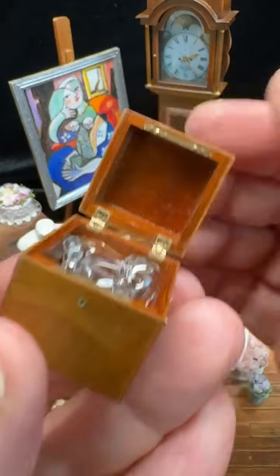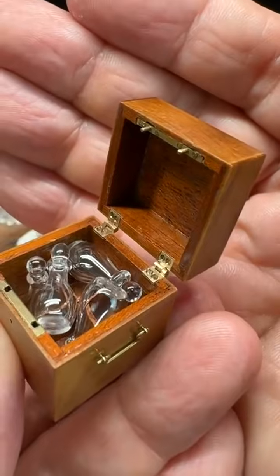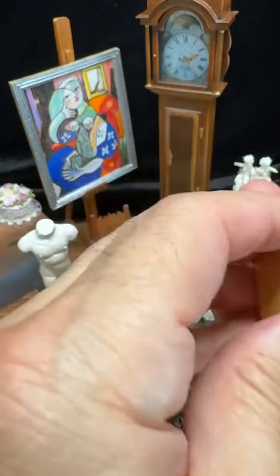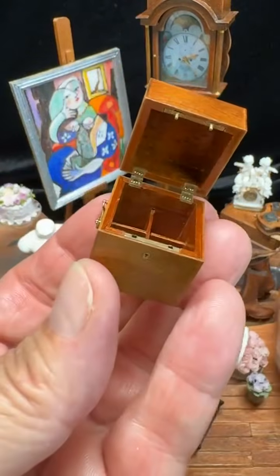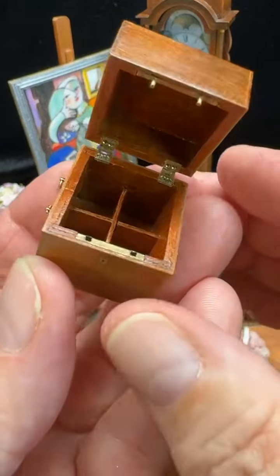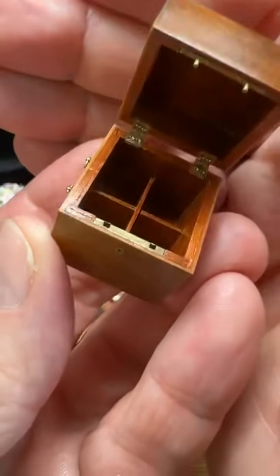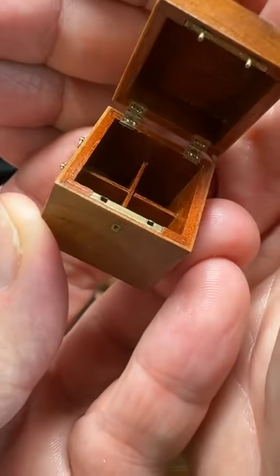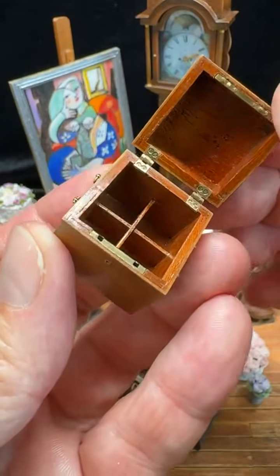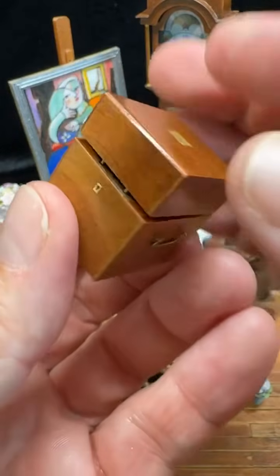But what I really wanted to show you was, look at the brass latches. I'm going to just pour that out because it's so distracting at this point. I really want you to see, because the glass decanters are not what we should be looking at. What we should be looking at is the beautiful brass hardware that was used to make this decanter case.